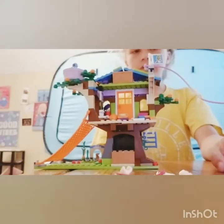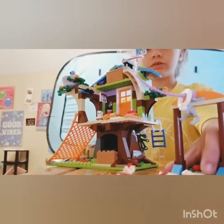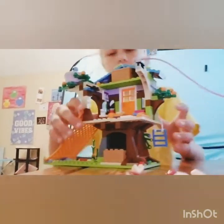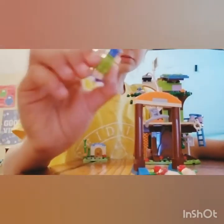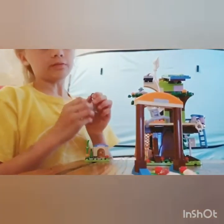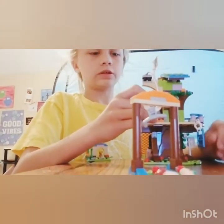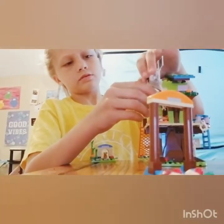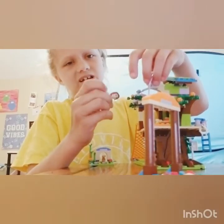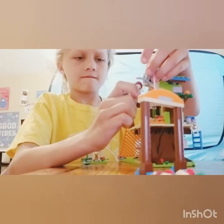So our zip line does come way over here. But it's right here. So I'll turn this up for you. Okay, so I'm gonna take the girl, and they can climb up this net, and they start like right here. And whenever it comes up to them, they grab it. It's kind of hard to get them to grab it.